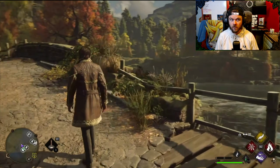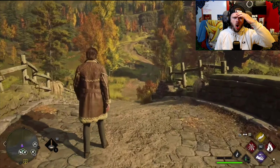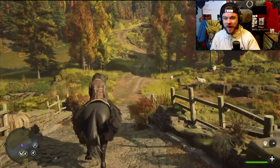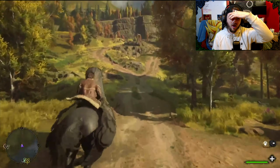Well, we've flown on a broom already, but there is something that we haven't done so far, and that is getting on our flying mount. We're going to hop on our Onyx Hippogriff here. The Onyx Hippogriff is our pre-order bonus. Oh my god, it just pops out of the bag. Oh, wait, you can use it as a horsey? I mean, a horse. That is a horse.